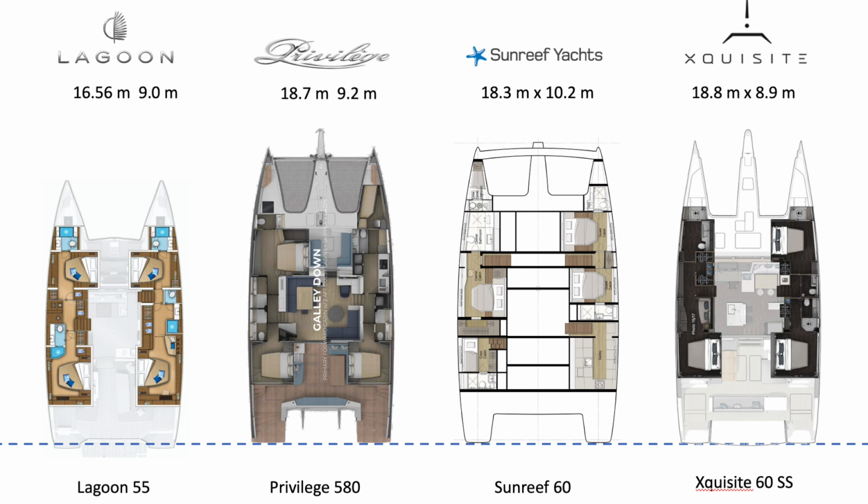Inside the actual accommodations, you can see in the Lagoon you have those four fabulous full athwartship walk-around berths. The Privilege, again, same thing, beautiful walk-around berths, and a very, very nice forward master with stairs up into the forward cockpit. The Sunreef, again, all athwartship, full walk around. And then the Xquisite as well, all athwartship, full walk around, and a beautiful, massive owner's hull, the entire port side hull.